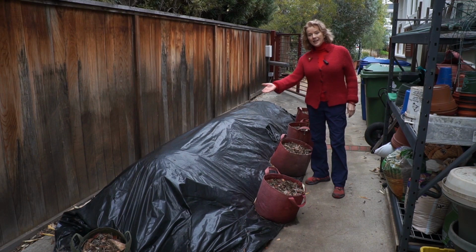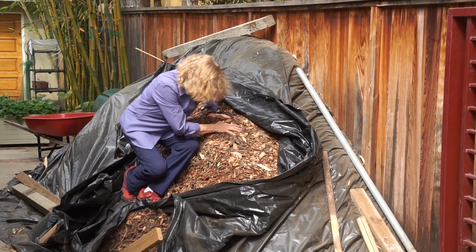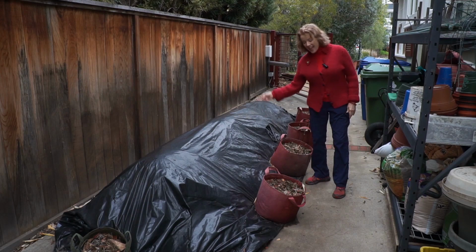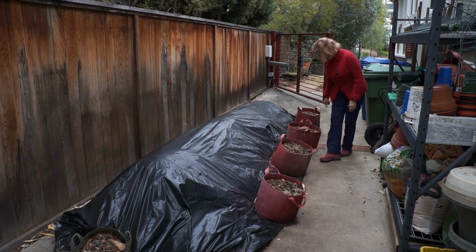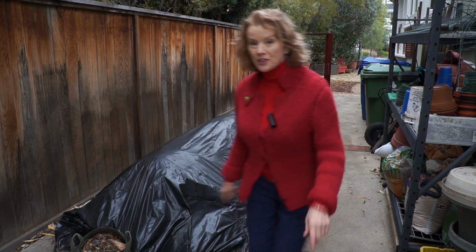This is all that's left of my wood chips. That huge mound is down to that. And look what I just discovered. These are my asparagus pots. Let me show you.